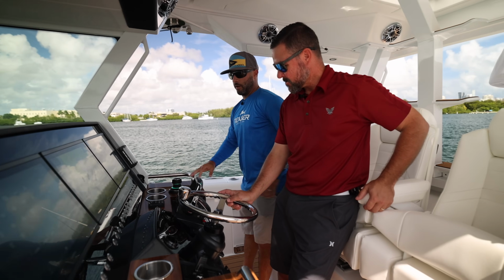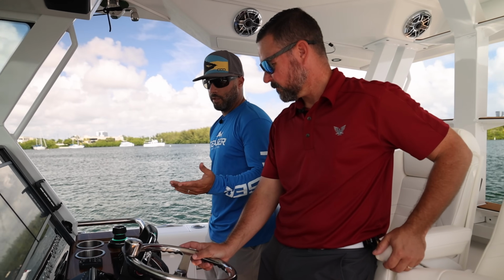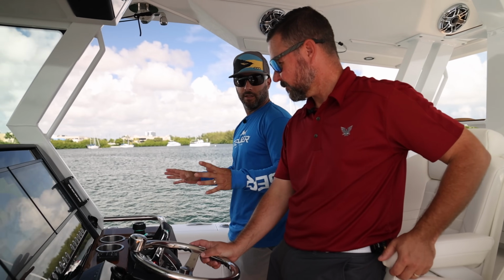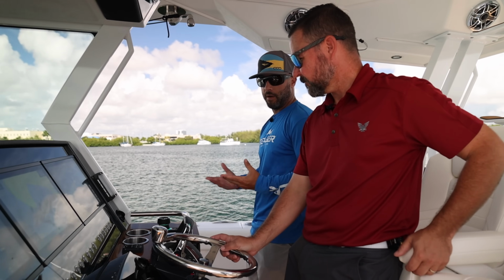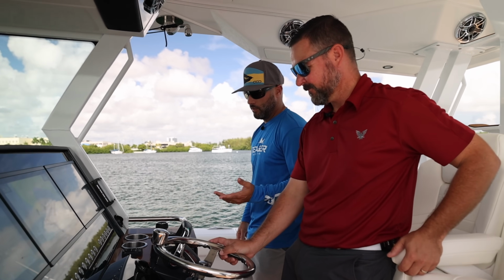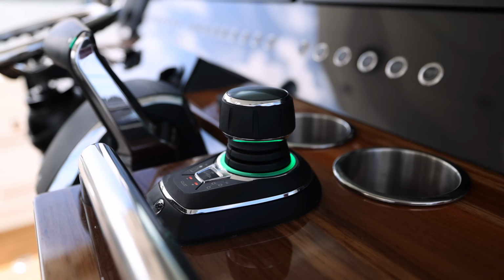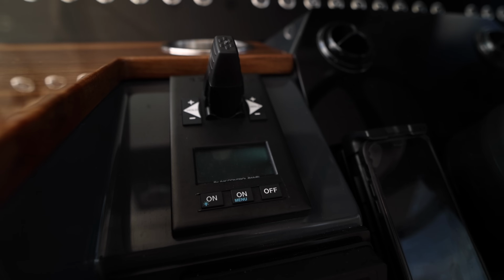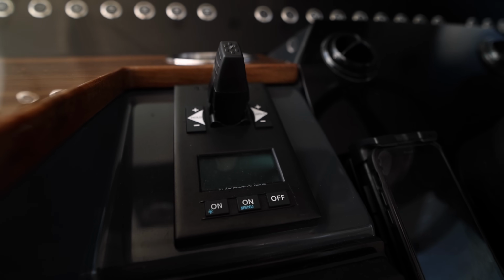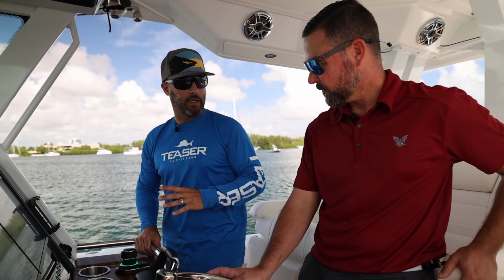So, these bigger boats, the more time that goes by and technology improves, they just keep getting cleaner and cleaner, and it's nice to see a dash without having 5,000 gauges and buttons that anybody can come up here and use. And one of the things that Mercury has is this joystick system, which you mentioned integrated the bow thruster in it. So not only do you use the engines to move this boat, but the bow thruster now gets into it. So this thing moves around like nothing I've ever seen.